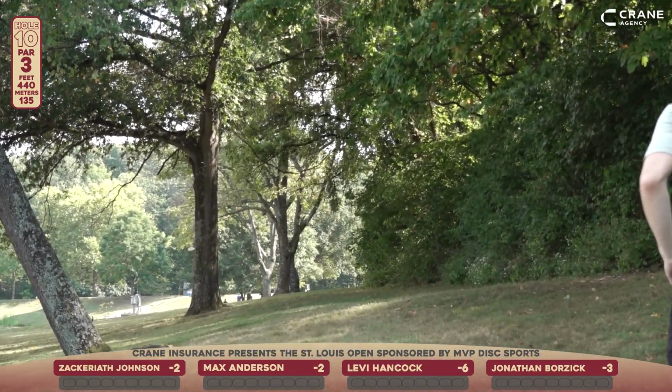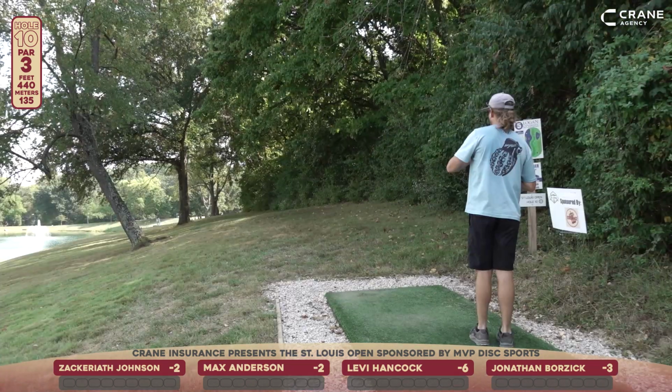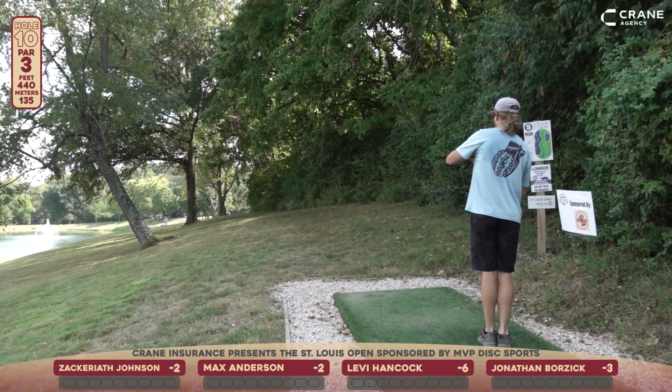But Zach's taking a very technical line with the backhand. I think that was a good tree. I think that was leaking left. Yeah, that was stable.